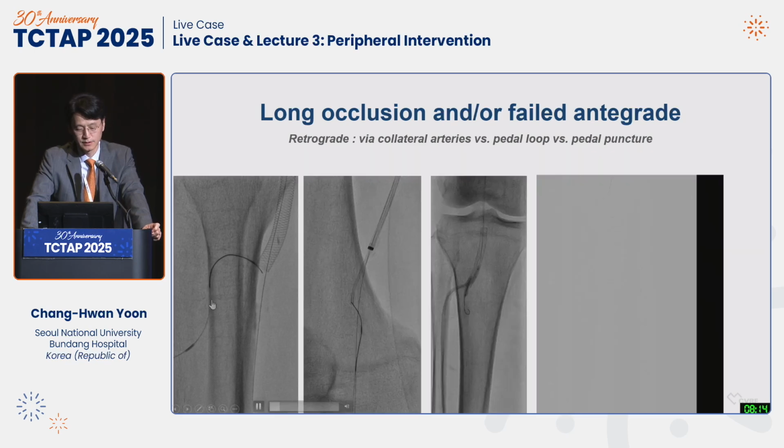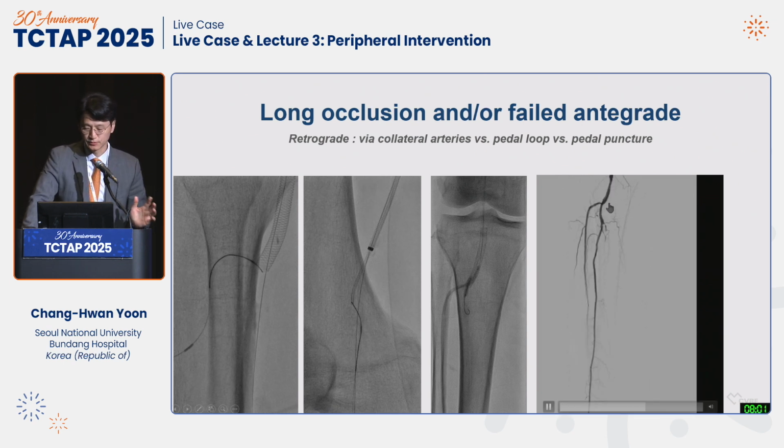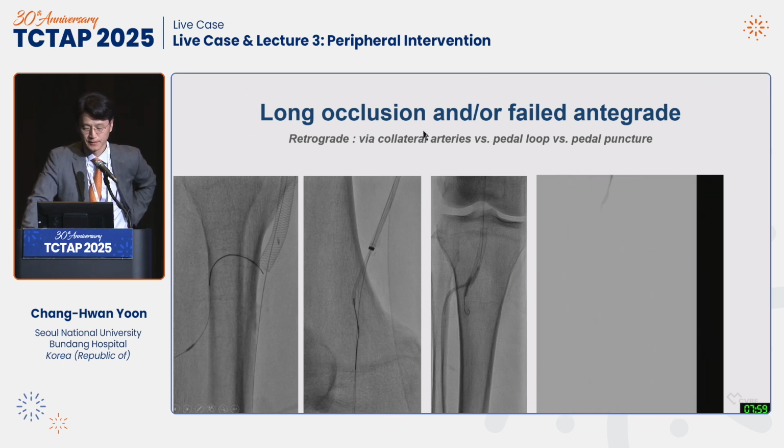And then this is ATA puncture like Dr. Ko's today's presentation, and I use the ATA puncture frequently, and then we can navigate like this and then open the artery, the popliteal to tibial artery like this.